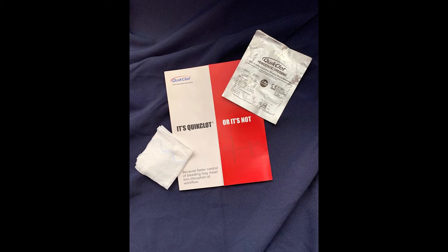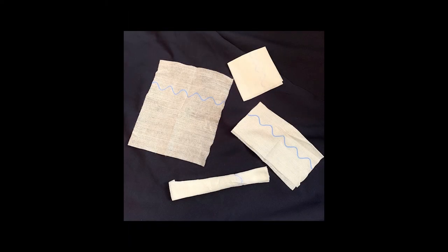Because the entire device is impregnated with kaolin, it can be applied in a number of ways. You can use it how it comes right out of the package, opened, folded, or rolled to fit your hemostasis needs. It will look and feel like any other 4x4 available on your units.